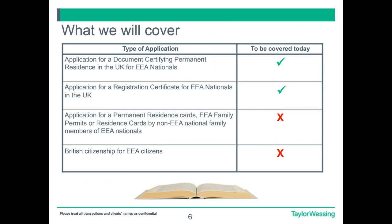So on the European side, what we're going to cover briefly is how European citizens can apply to confirm their permanent stay in the UK, but also how they can apply for registration certificates if they're not eligible for that yet. What we won't have time to cover are applications by family members and also applications for British citizenship by European citizens who have permanent residence.